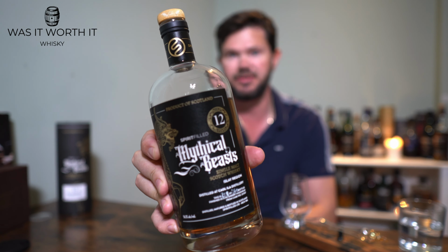Today we got something a little bit special. It's our first bottling from an independent bottler called Spiritfilled, and they've started a Mythical Beast series. Now Spiritfilled has been a cask broker or investment cask seller for many years, and then they've decided to progress into bottling some of their finer casks they find along the way.